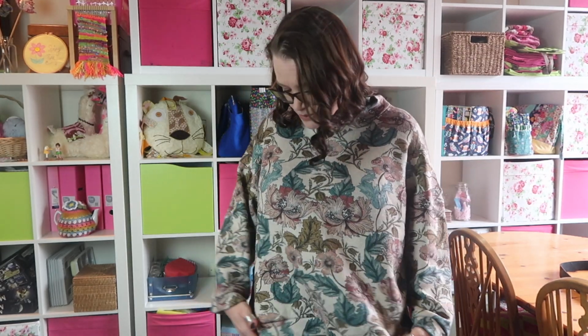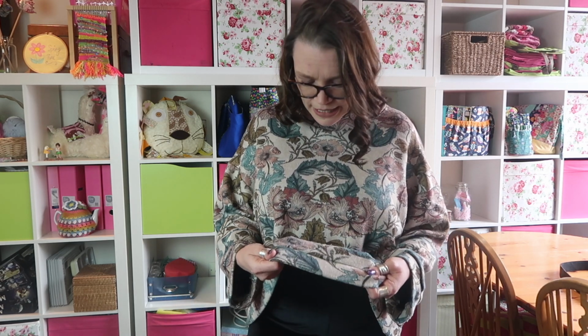But yeah, it bobbles and it catches, and it's starting to look really worn already, which is a real shame because the fabric is beautiful and it was quite luxurious when I cut it out, but it's got loads of pulls in it and lots of bobbling, but super comfy. I do like the Tilly and the Buttons Nora.